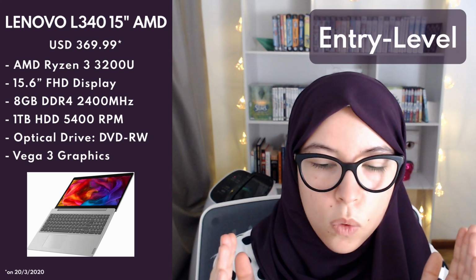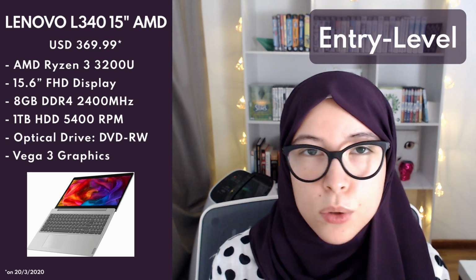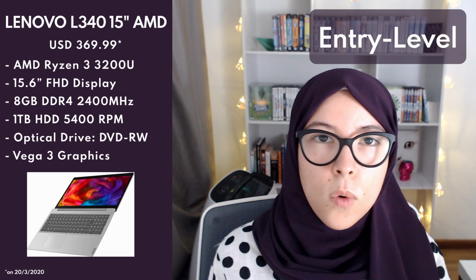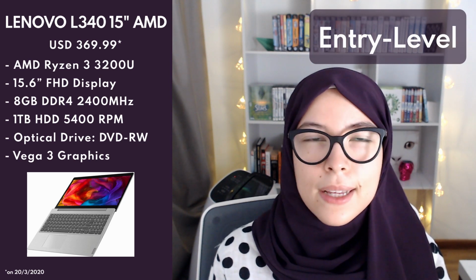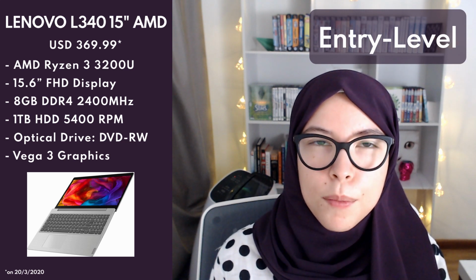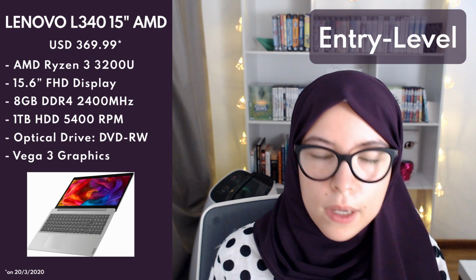Here you pay for 1 terabyte of hard drive, so it's not as fast, so it's more quantity over a quality thing. The other factor for the Lenovo L340 is that it has 8 gigabytes of RAM and not the minimum 4. So you will in general have a better experience using your computer as well as gaming on.